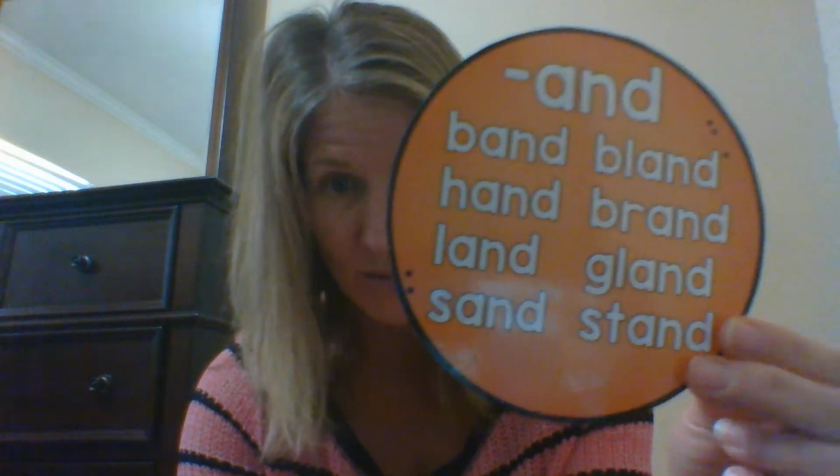That's a really good strategy, right? Looking for word chunks. So if you see and in any of these longer words, don't get scared. You know that. That'll really help you decode the word. Right? Good job, boys and girls. All right.